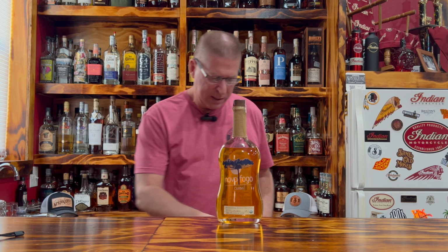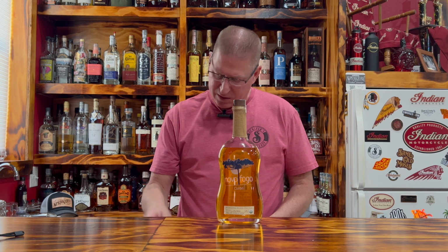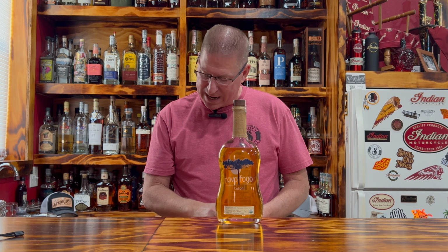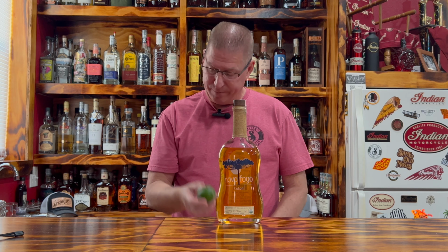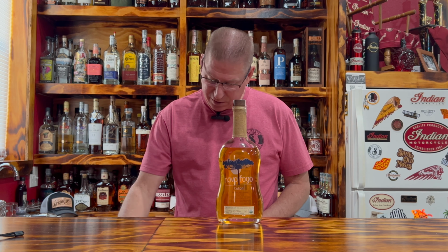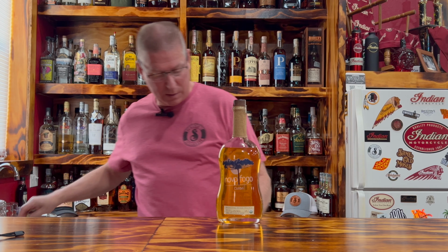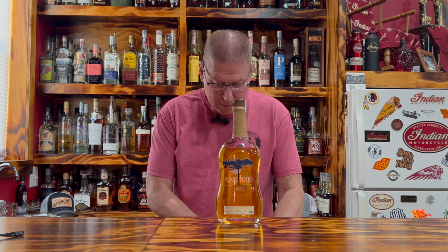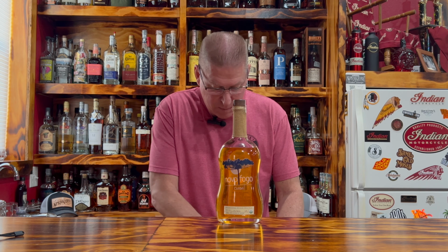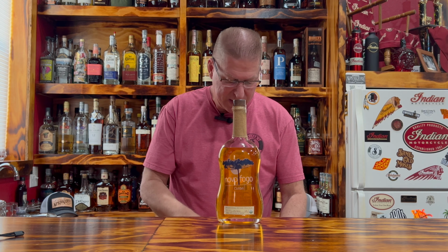So according to this, you're going to have 2 ounces of cachaça, 1 full lime, not just the juice, the entire lime, 2 teaspoons of sugar, and that's it. So we are going to cut this lime up into quarters. And I obviously need to sharpen my knife.